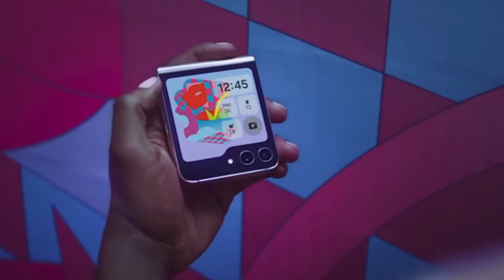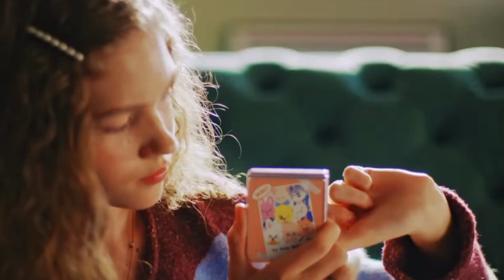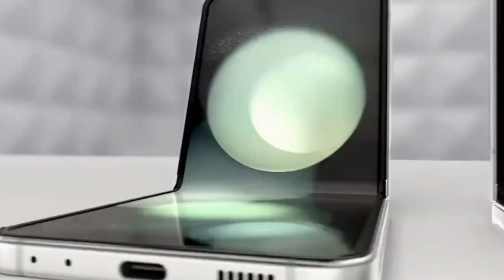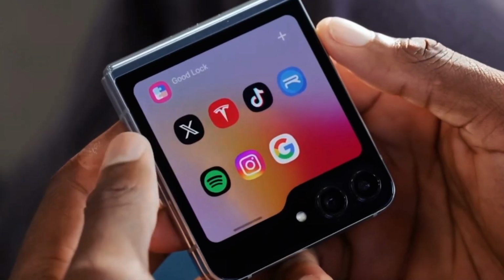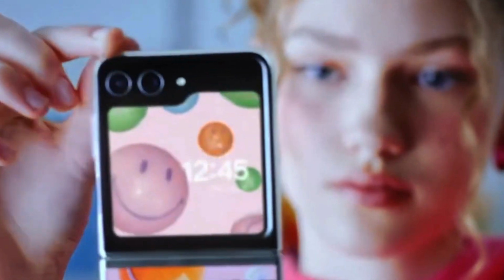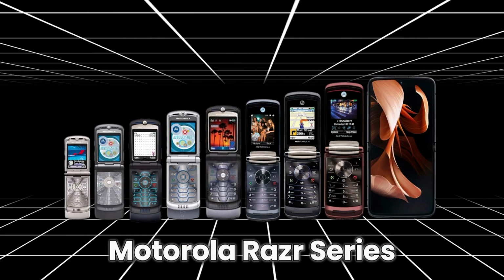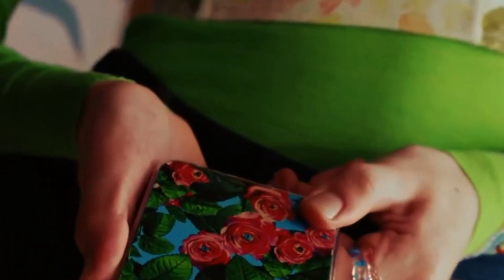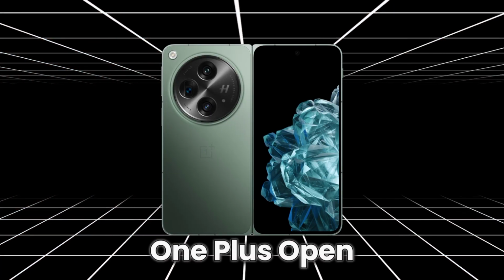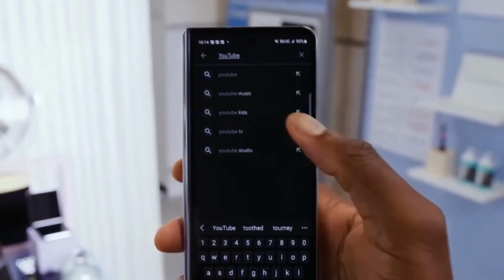Since then, other manufacturers like Motorola, Xiaomi, and Microsoft have entered the foldable phone market, each bringing their unique designs and innovations. Currently, only a few companies have produced foldable phones. Some notable examples are Samsung Galaxy Z Fold series, Motorola Razr series, Microsoft Surface Duo, and Xiaomi Mi Mix Fold. Some of the best foldable phones include OnePlus Open and Google Pixel Fold. Keep in mind that these models are quite pricey.